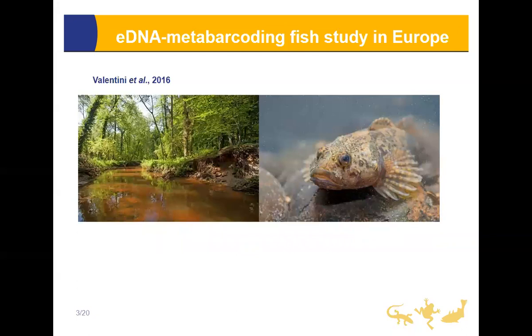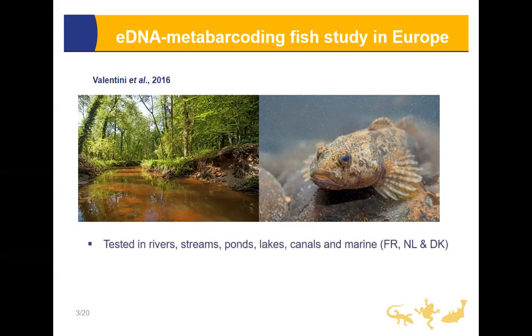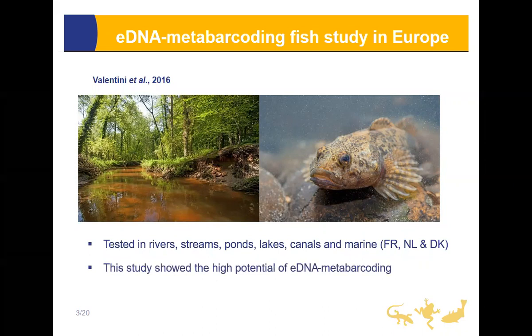So some years ago, we started with the eDNA-metabarcoding fish studies in Europe. This study is published in Valentini et al. And in this study, we tested the method in rivers, streams, ponds, lakes, canals, and also in marine environments, in France, in the Netherlands, and in Denmark. And this study showed the high potential of eDNA-metabarcoding. It showed basically that we could detect the same amount or even more species as caught with traditional methods.